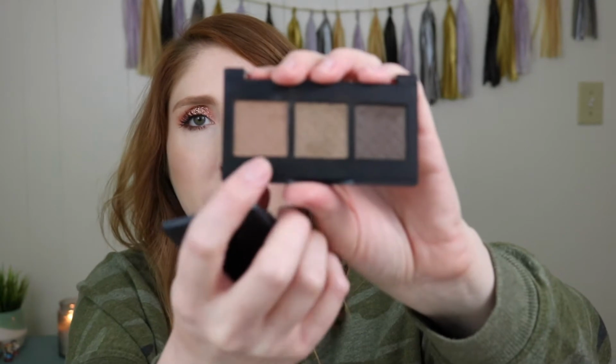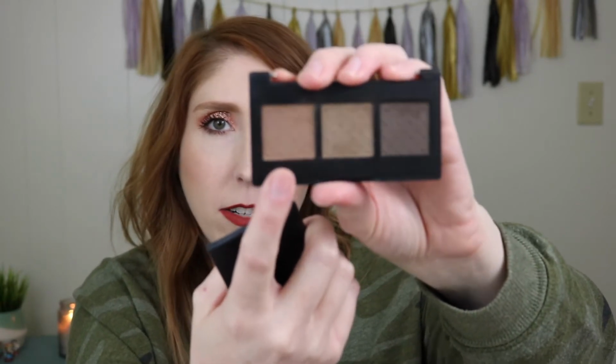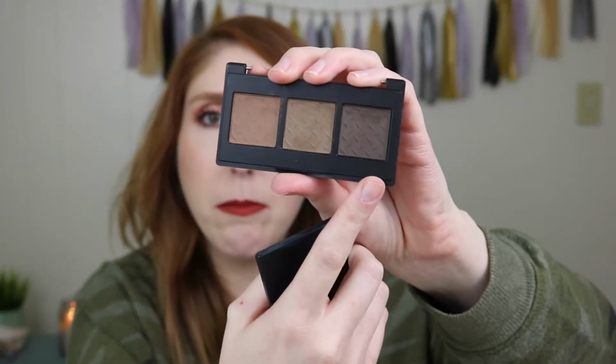This one is from the Brow Gal, and I broke it and I'm super sad about it. But this is the Convertible Brow Palette. I really like this shade right here because it does have a little more red tone, and then I can mix it with this darker one since my hair is darker.